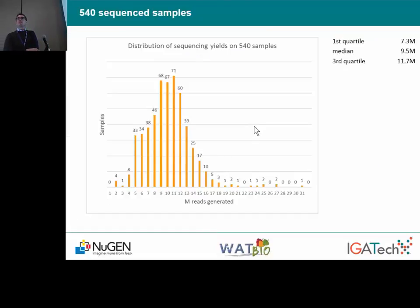So this is the distribution of the sequencing yields we had across the samples. You can see that it's pretty normal. At the very end we had a median of 9.5 million reads per sample.